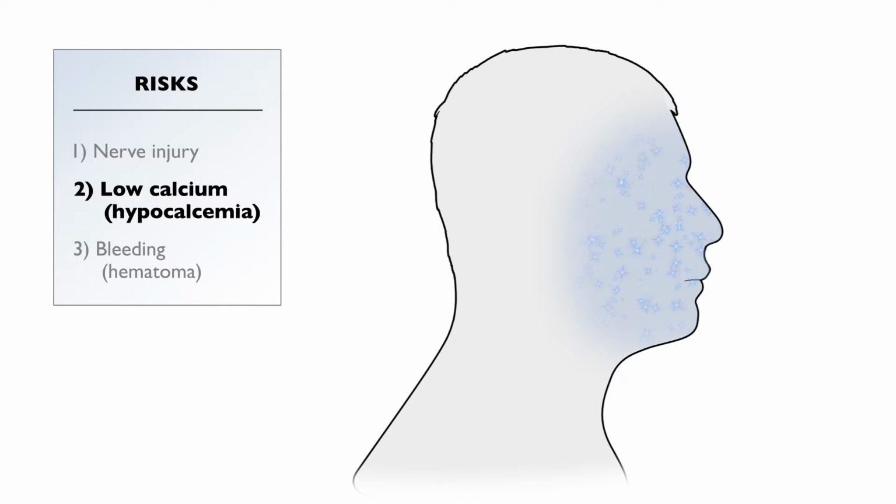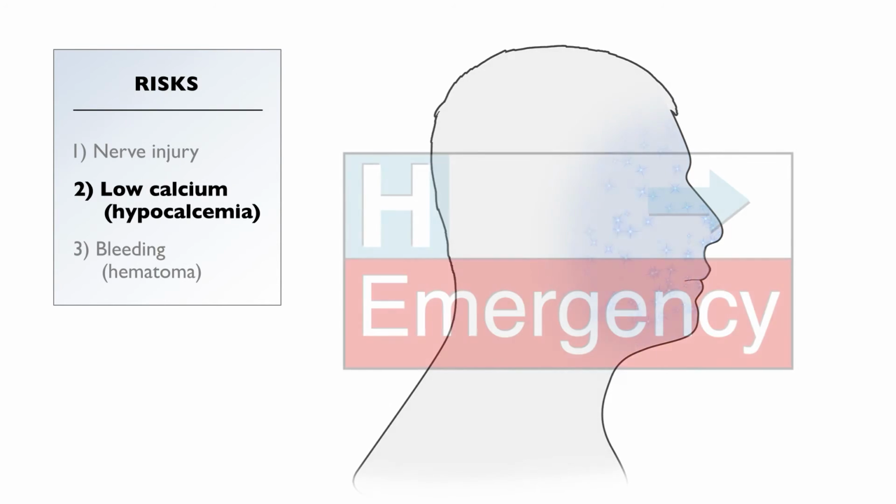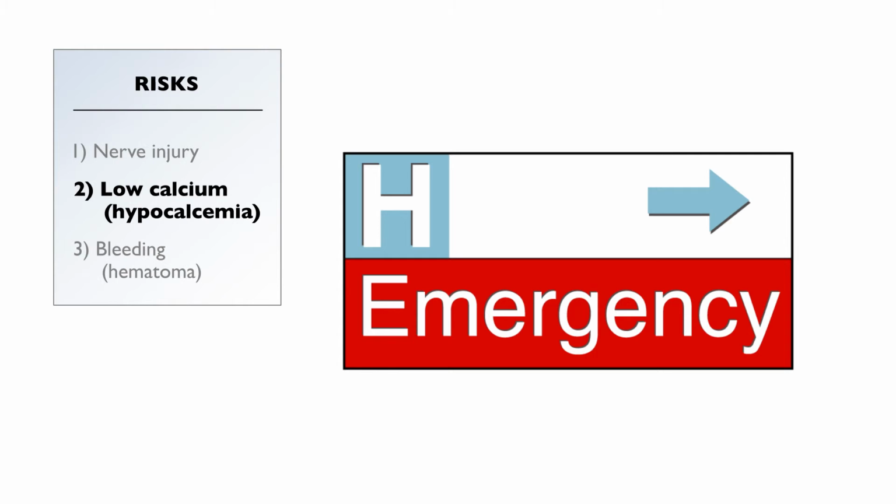If you experience symptoms of tingling or numbness in your hands, feet, or face, this could be a sign of low calcium. If this occurs, notify your healthcare team immediately or go to the emergency room if you are already back home.